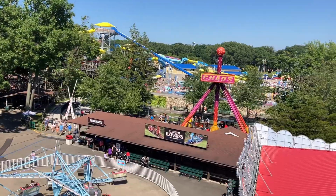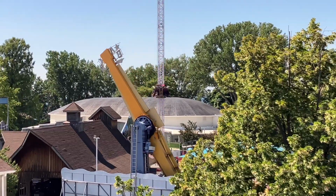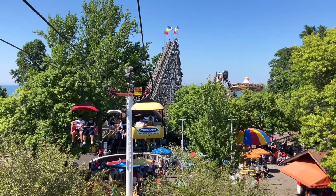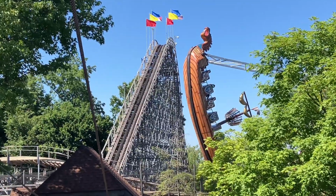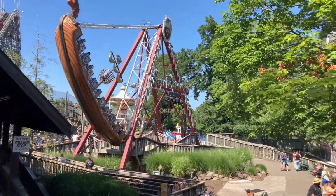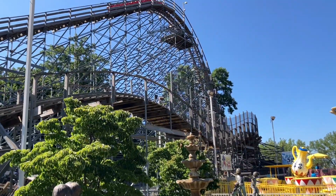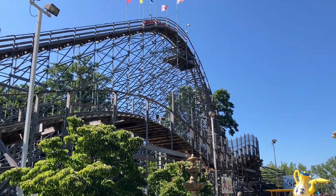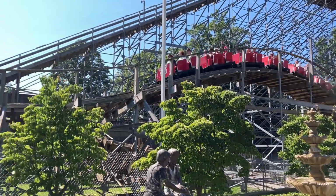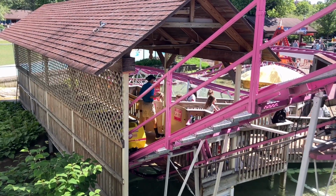Slowest damn sky ride ever. Mr. J in action. Look at him go.